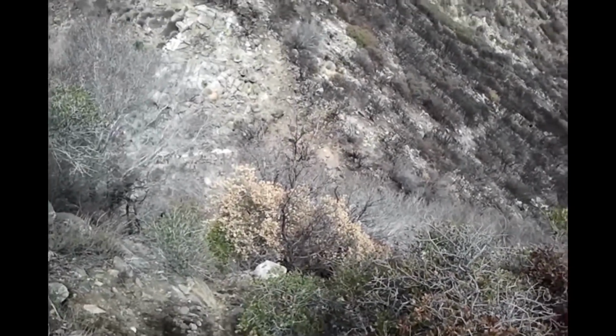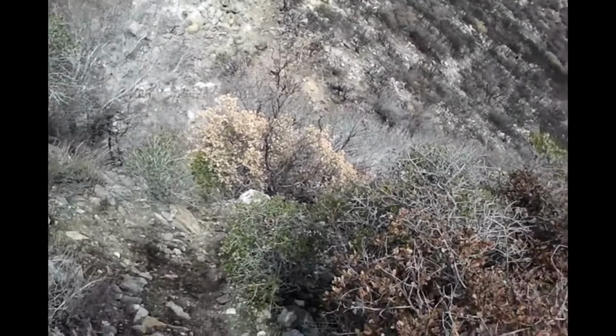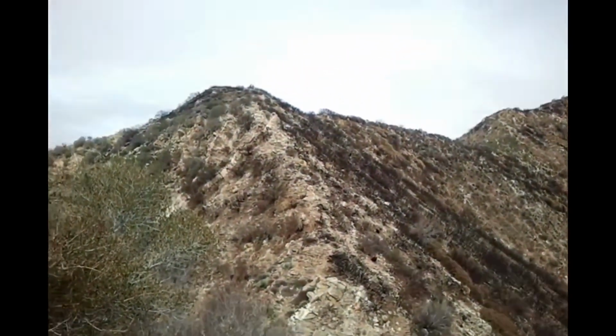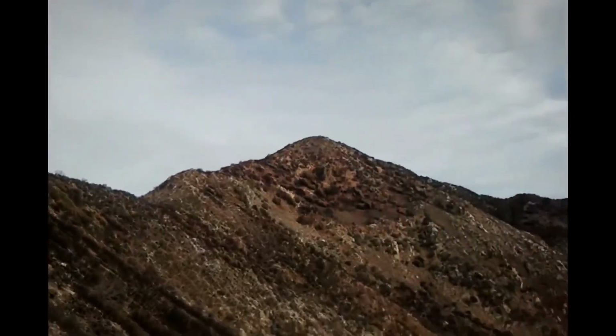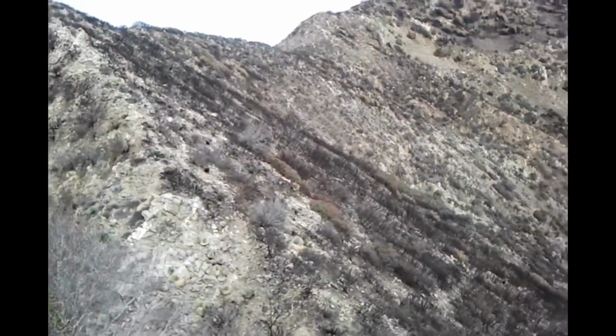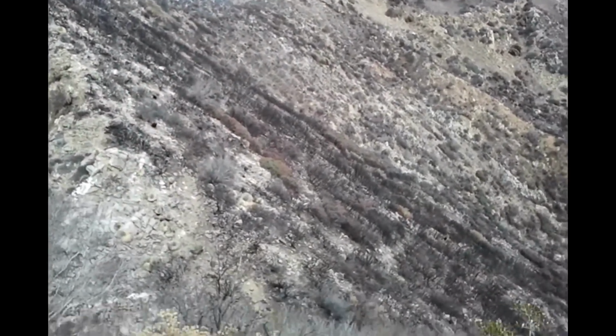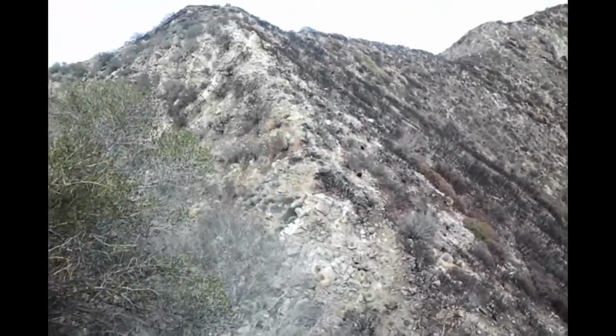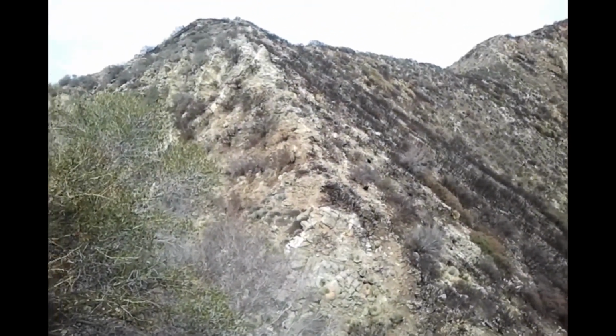Well, it looks like I've come to the end of my journey. A little steep path down, another steep hill, and across, and I just don't have it in me. My legs hurt. I'm tired. In fact, my whole body hurts. So, this is as far as I'm going.